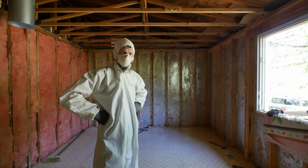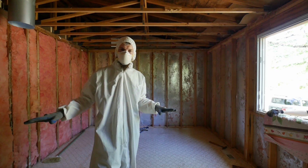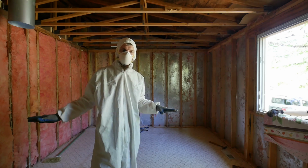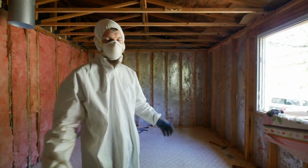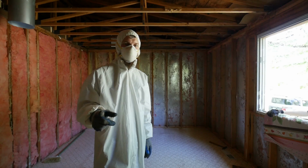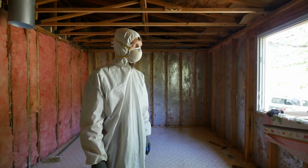Plywood on the floors. That's the next step, is plywood on the floors. We're going to re-plywood the whole floor to stiffen it up, cover up all the holes. But there it is. For now, I'm happy with the progress. Now I'm going to go get cleaned up, take a shower, get some food, get a drink of water.